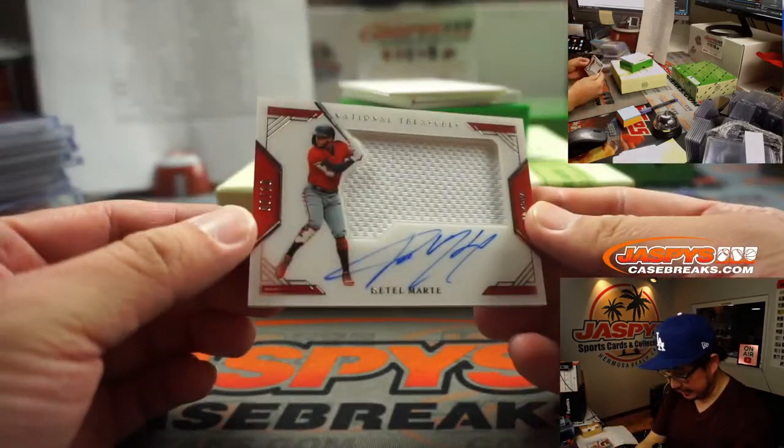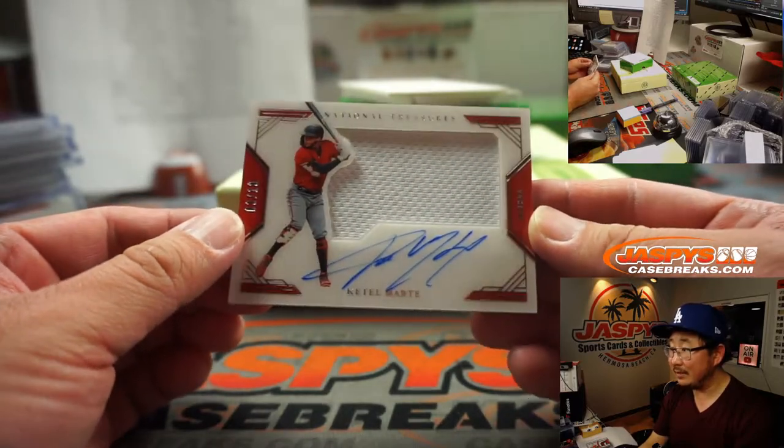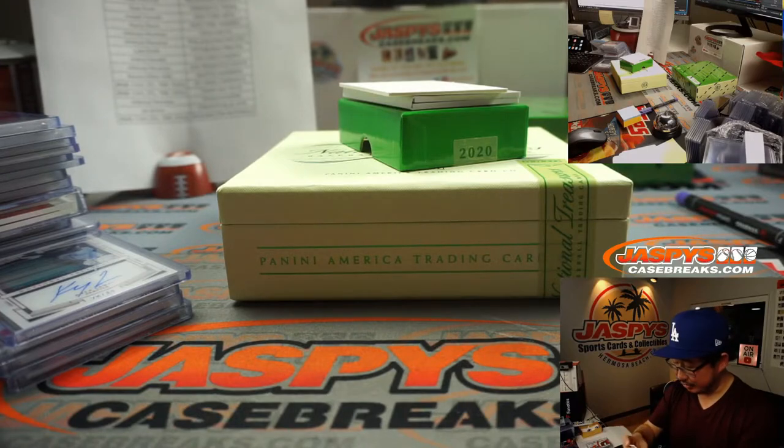We got Ketel Marte for the Diamondbacks. 3 out of 10. Joshua B, last spot mojo strikes again. 60% of the time, last spot mojo hits 100% of the time.